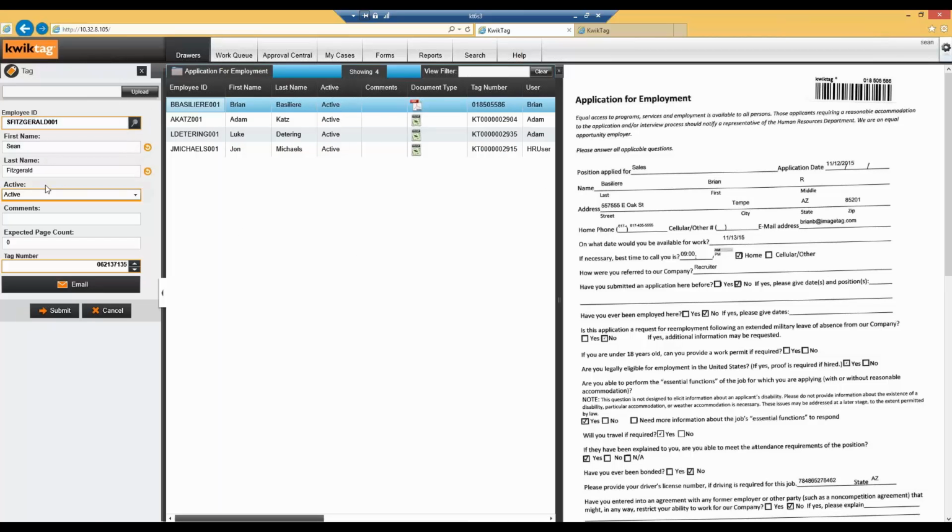Employee ID, first name, last name, status of active, and anything else we wanted to include, we could have right here. We've kept it real simple with just a few fields of information. Okay, so where is my application for employment?